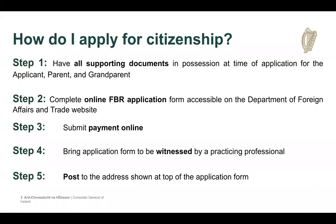The third step is to submit payment online through the online FBR application. The fourth step is to bring your application form to be signed and witnessed by a practicing professional. And the fifth step is to post the application to the address shown on the form.